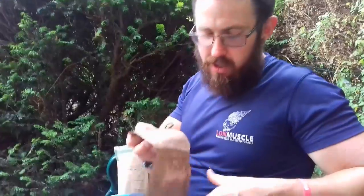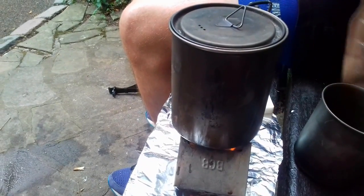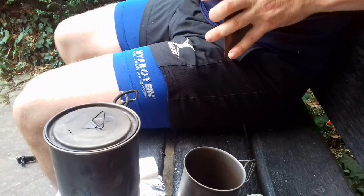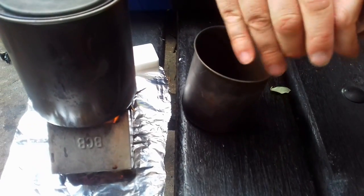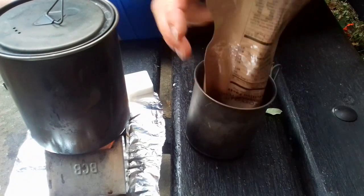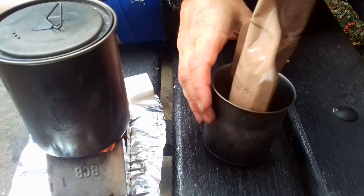We'll get our hot beverage drink, the milk chocolate cocoa, going now. Okay, let's get our hot beverage powder in the mug. Boiling up some water on the BCB solid fuel stove at the moment. So it's got a faint sort of chocolate smell to it. We get quite a lot in there, it's quite a big serving.